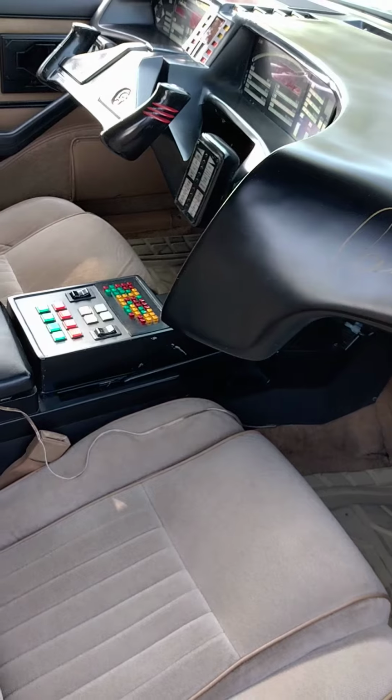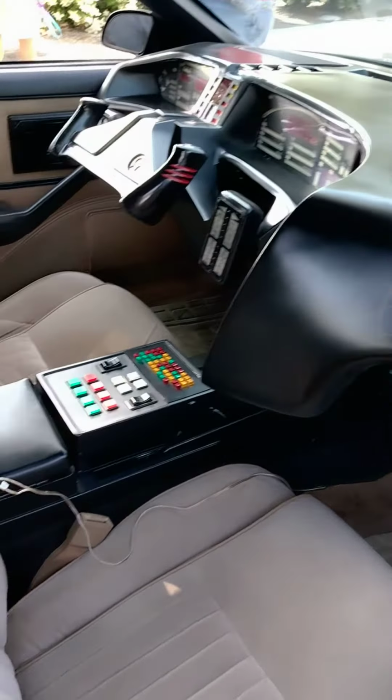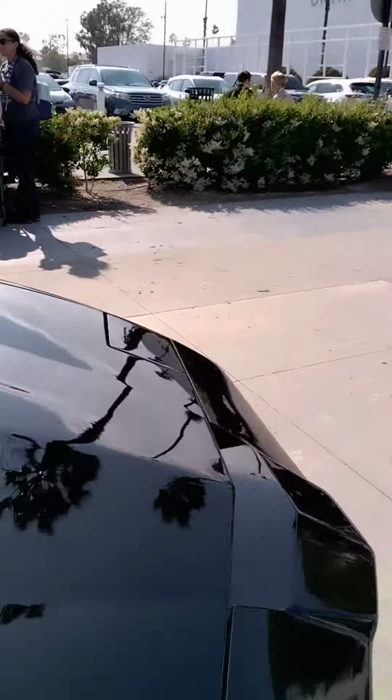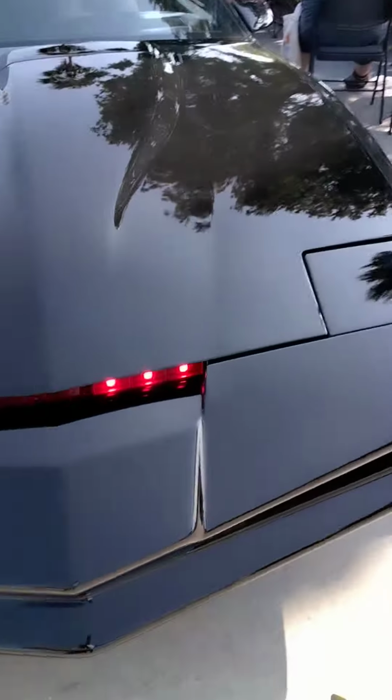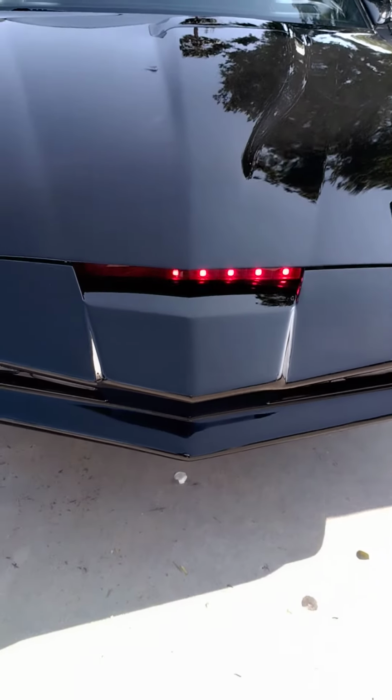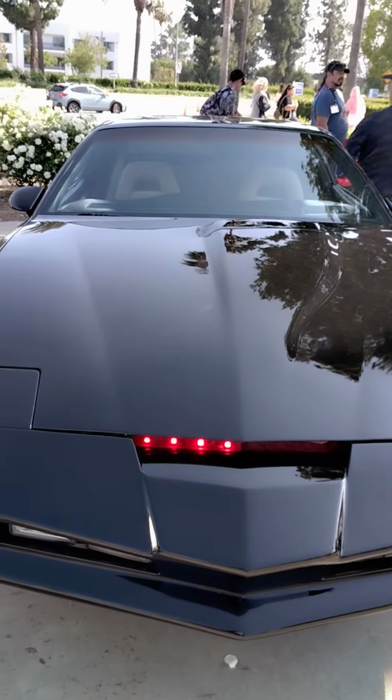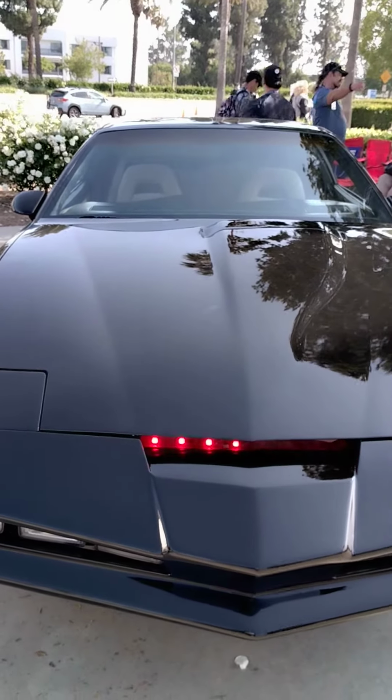This is what Knight Rider looked like on the inside, from the movie. Oh my God. I just wanted to get everybody a chance to see what that looked like. Look at that. Ooh, that is nice. That's the finale of the whole thing.